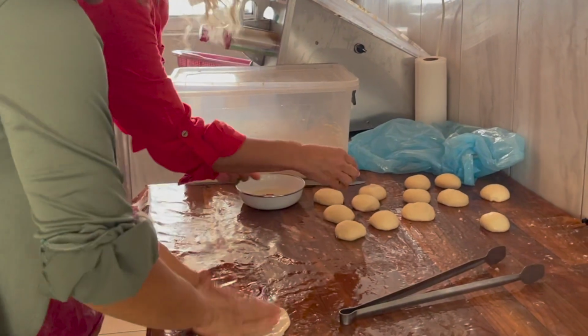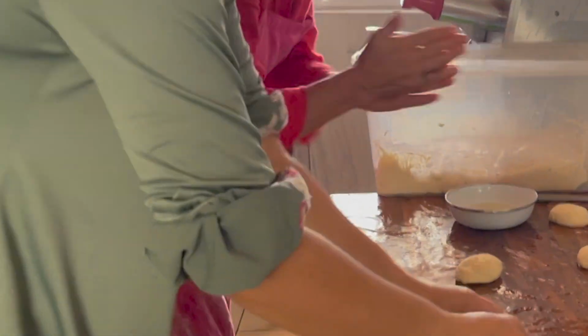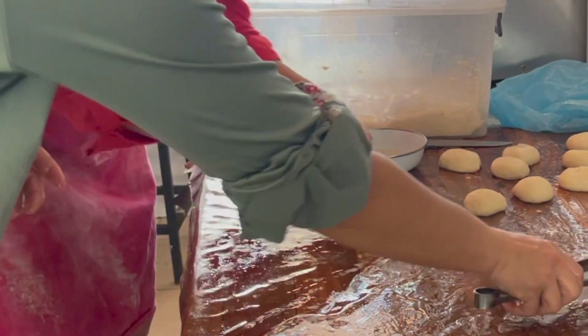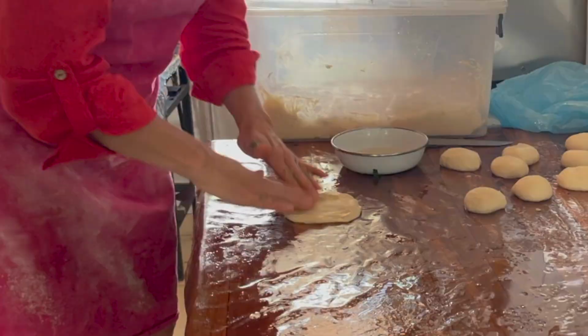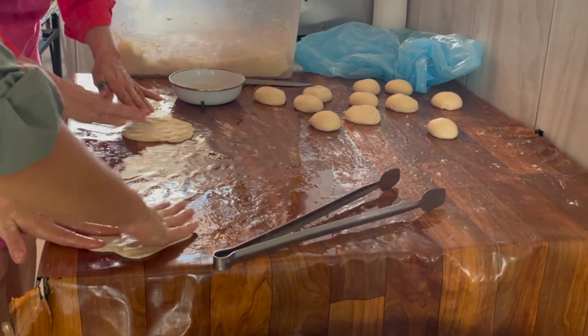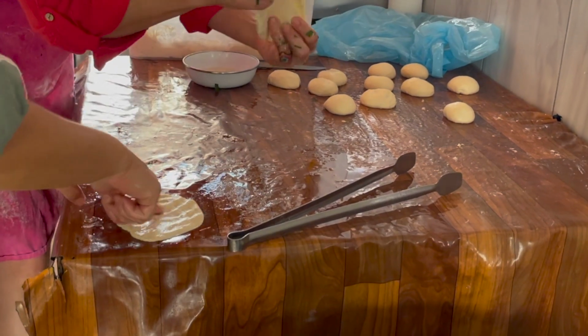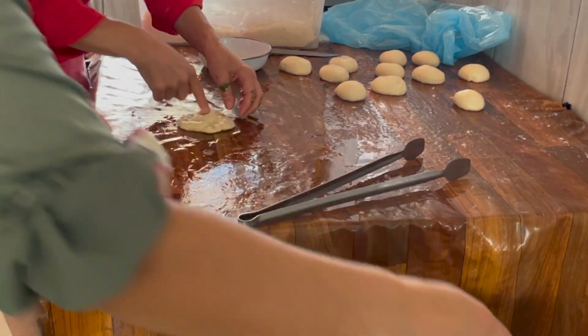Get a new one? Yes. A little oil. Thin them out. And this is definitely a yeast dough. Okay, good.